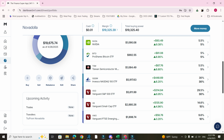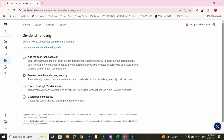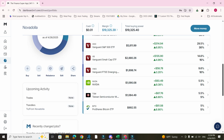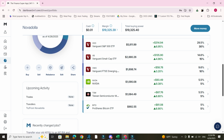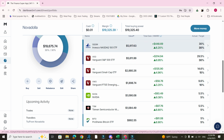How I have it set up is all dividends get reinvested into the asset that paid it, right? So instead of having just cash in the account and then having the account rebalance automatically by having M1 deposit the funds into assets based on the allocations here, it's just going to reinvest directly back into whatever paid it out. So if the dividends came from VU, then it goes right back into VU. Same thing for QQQM and so on.